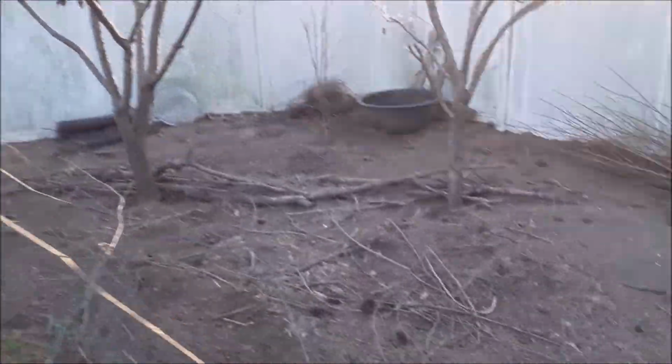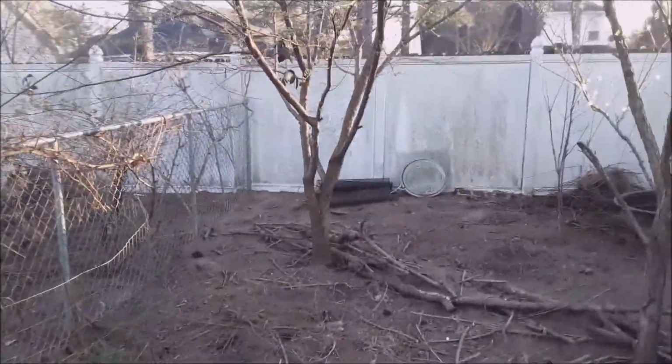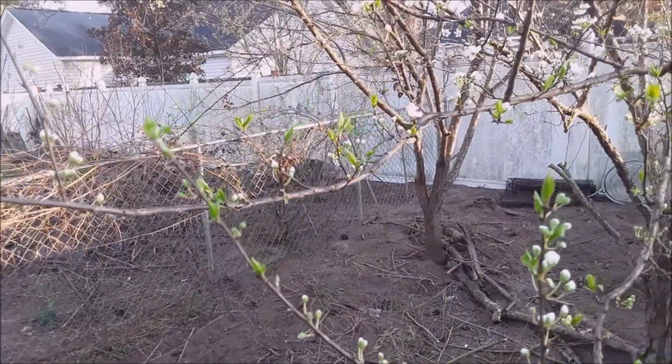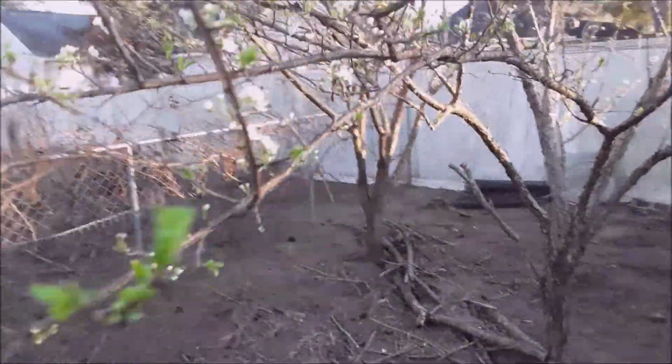I've got 2 plum trees in the back. I'm in the chicken pen. Plums are definitely wanting to flower. What'll kill this is a late frost.